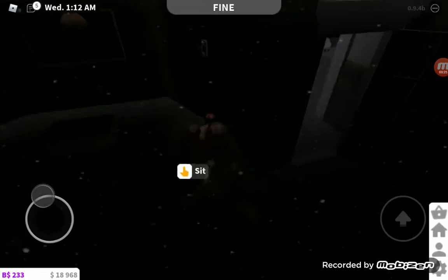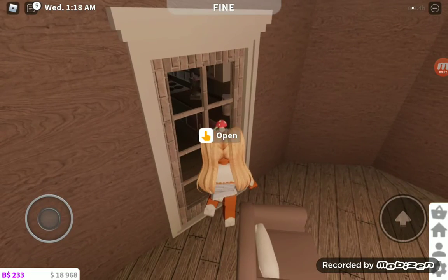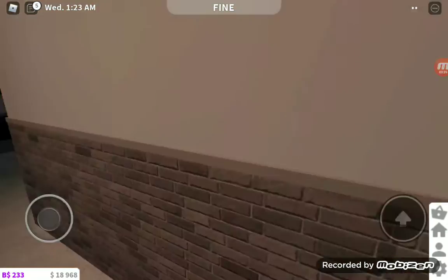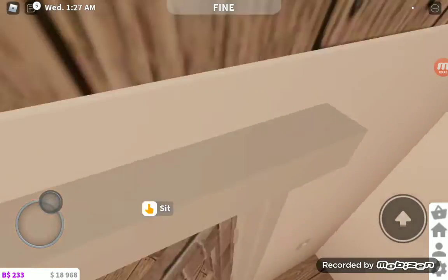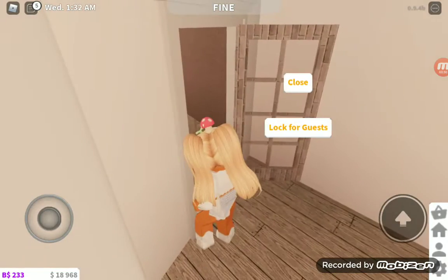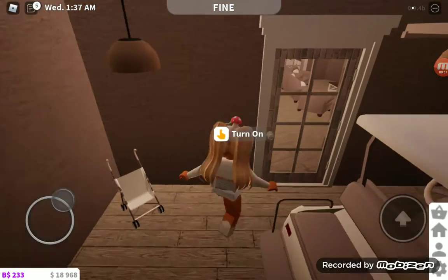So, I'll turn this on. So this is the living room. This is the kitchen. It's a bit small, but yeah, it's a kitchen, so who cares? And this is my tiny little dining room. Then here's my garage where I have my golf cart and my stroller.